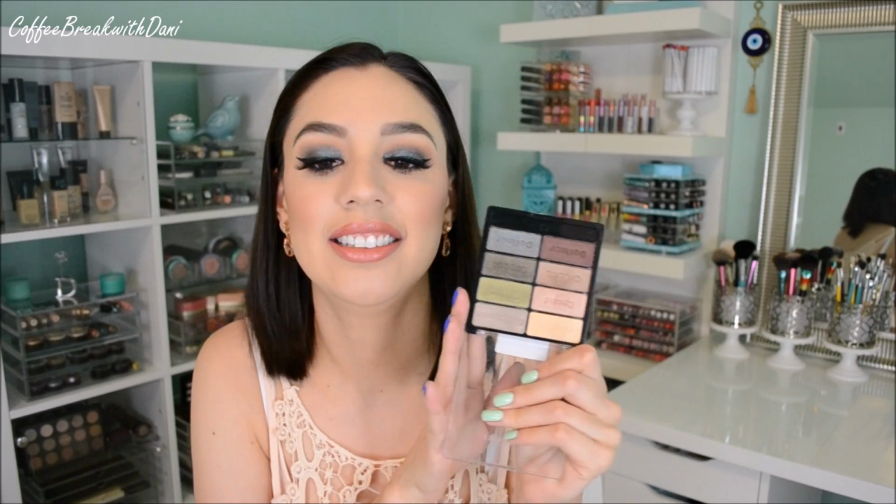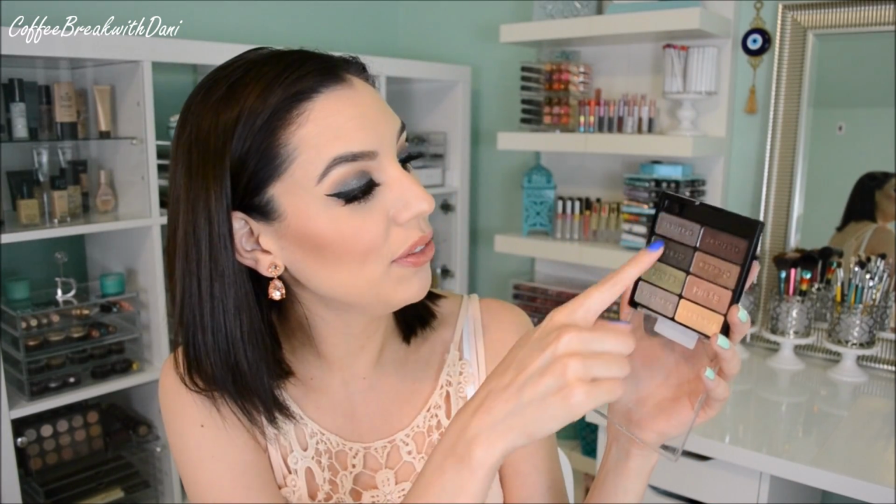Octo palette. Anyway, this is such a great palette, you guys. It is so pretty. You have 4 shades that are warm neutrals, and then you have 4 shades that are cool greens, but it is an amazing palette, such an affordable price. I mean, this one has a dupe for, I think it's, ooh, that kind of looks like Kindness from my ColourPop quad, doesn't it? It is so silky.